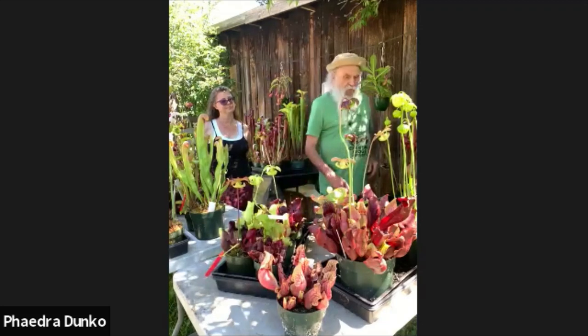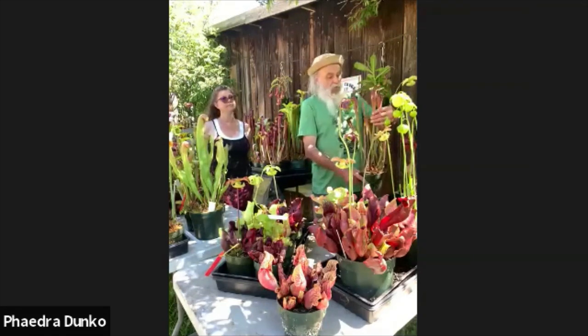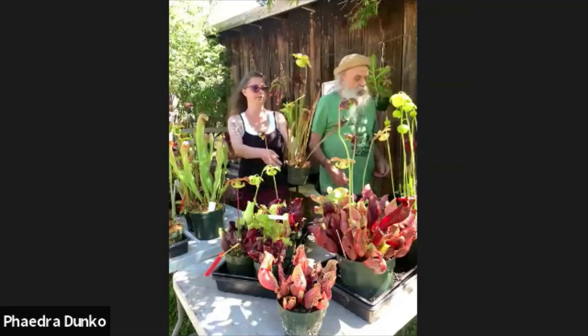And going through the other species, we have alata. This is one of the darker forms. And these grow from East Texas on west. Thank you. Yep. That's what I'm here for.